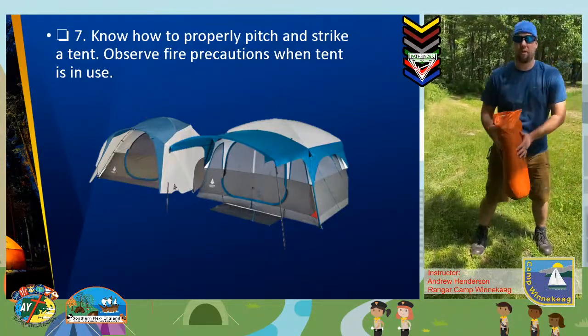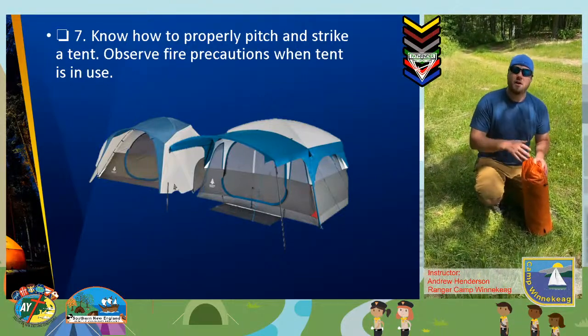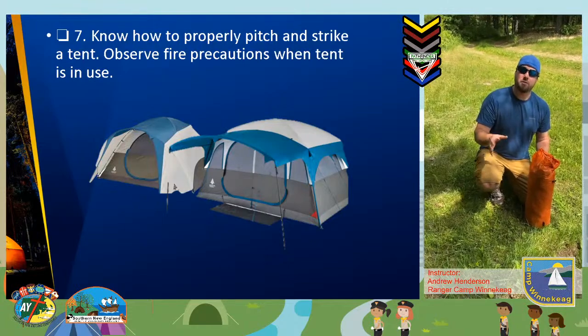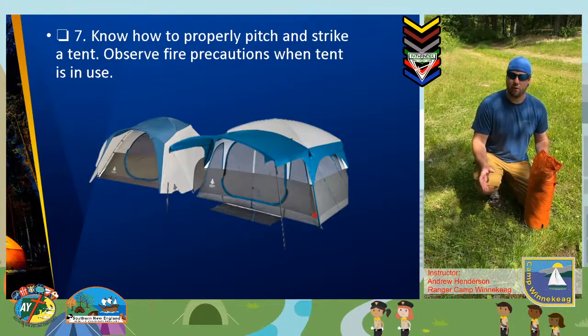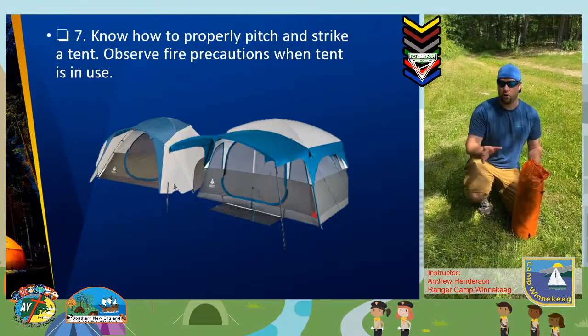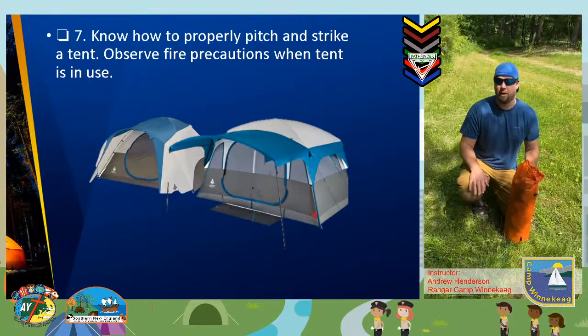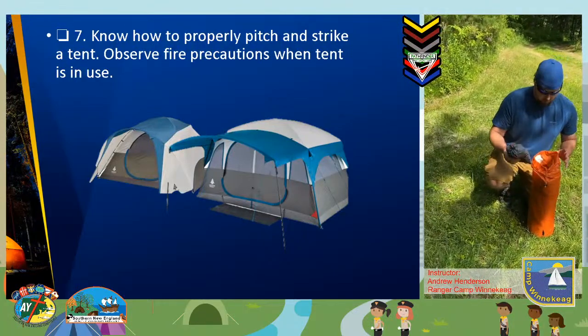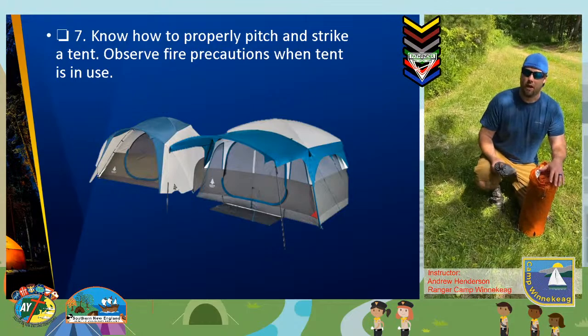Okay, so the first thing I'm going to do is I'm going to go through and make sure I have all the parts. Now, you should do this prior to your leaving for your trip. Again, checking your gear is vital to making sure that you're comfortable and you're safe on any camping trip. So I'm going to go through and make sure that I have all the proper pieces to assemble this tent.